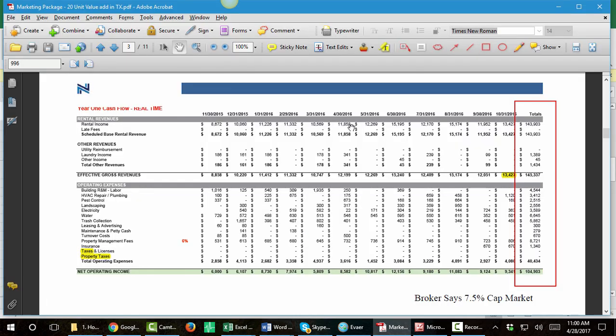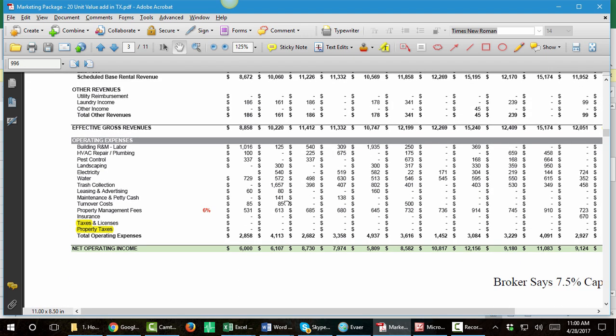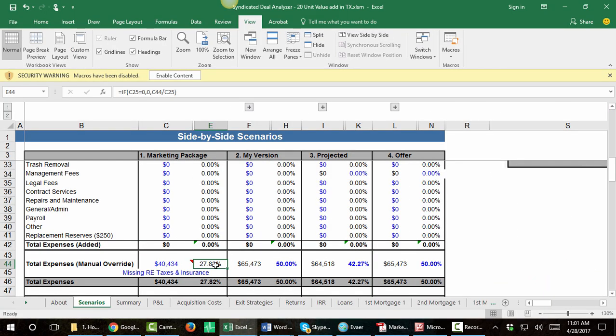Now, if you look at this one, for example, you can see quickly, without even looking in detail, that there's no taxes, property taxes in here at all. Okay, so that's glaringly missing. So again, you don't have to go into detail, but the expenses definitely are low. So you apply the rule of thumb to the income, and then you apply the cap rate.